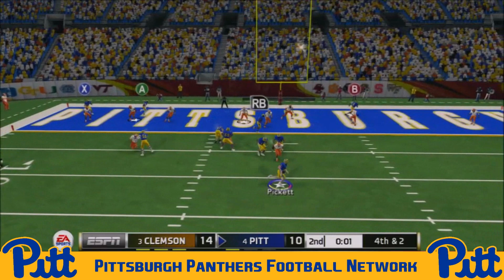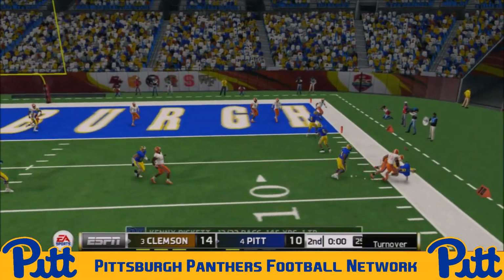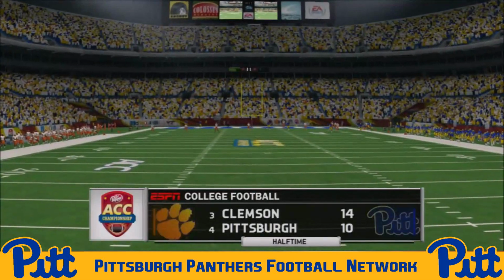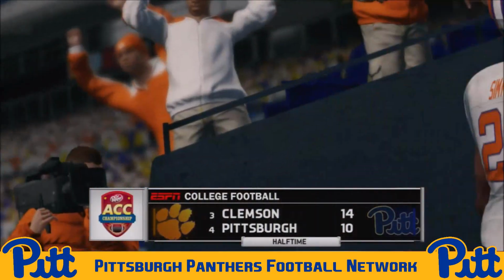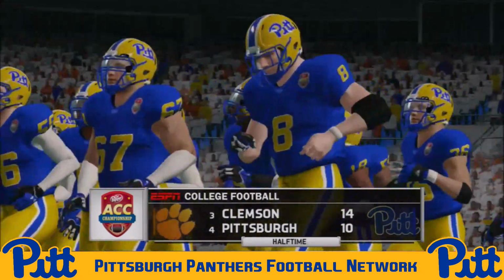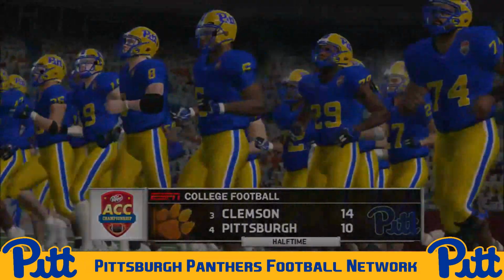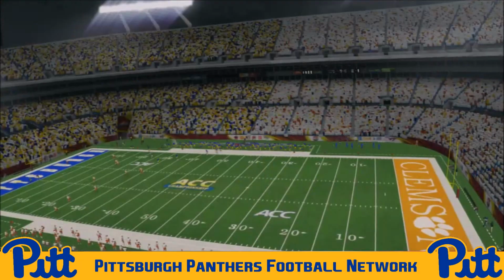Pitt gonna go for it here at the end of the second quarter, trying to take the lead. Pickett rolling out, throw, hits as he throws, and the Panthers end up all for naught. They come up scoreless on that final drive, and Clemson, with a huge momentum booster, will go into the half still leading 14-10, and they're going to get the football to start the second half.